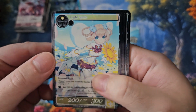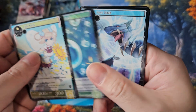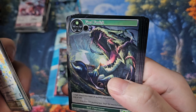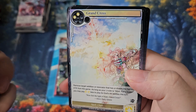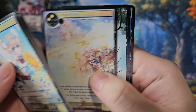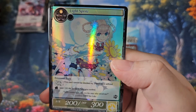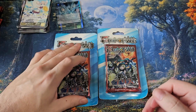Light Sprite. Shadow Assassin. Yggdrasil Sinback, very neat. Lots of fire there. Final Word. Final Forfeit. That's scary, isn't it? Grand Cross. Sounds like a move you'd see in a JRPG or something. Got a magic stone. And a Light Sprite holo. Very cute. Okay. We got 2 packs left here.